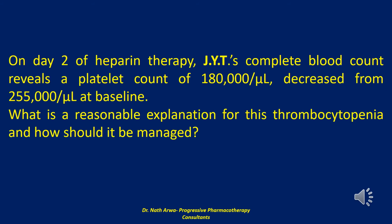The next question reads, on day 2 of heparin therapy, JYT's complete blood count reveals a platelet count of 180,000 per microliter, decreased from 255,000 per microliter at baseline. What is a reasonable explanation for this thrombocytopenia and how should it be managed?